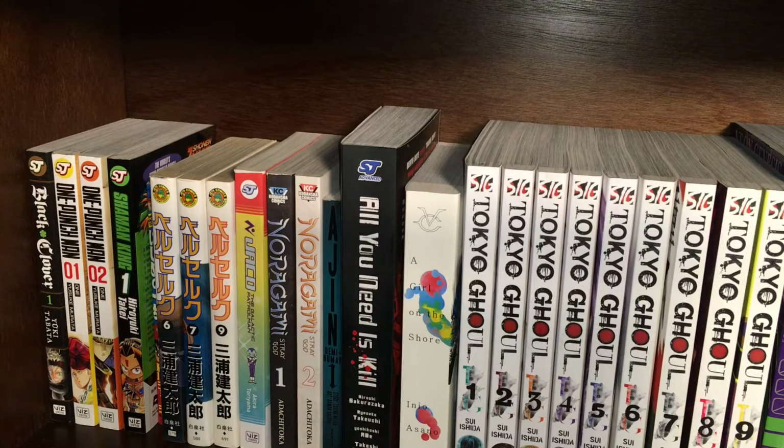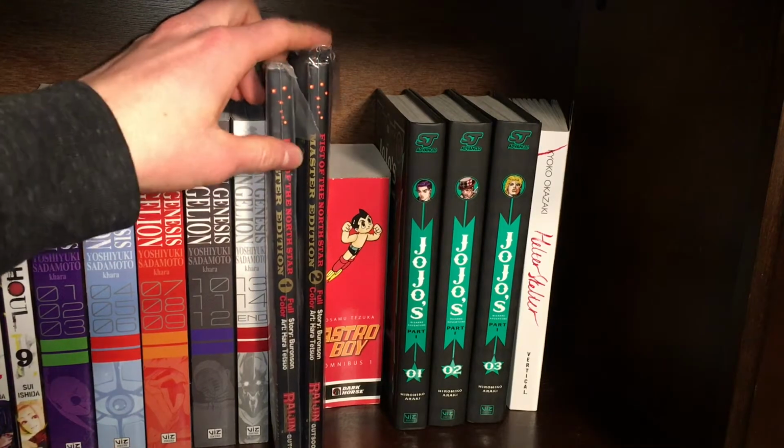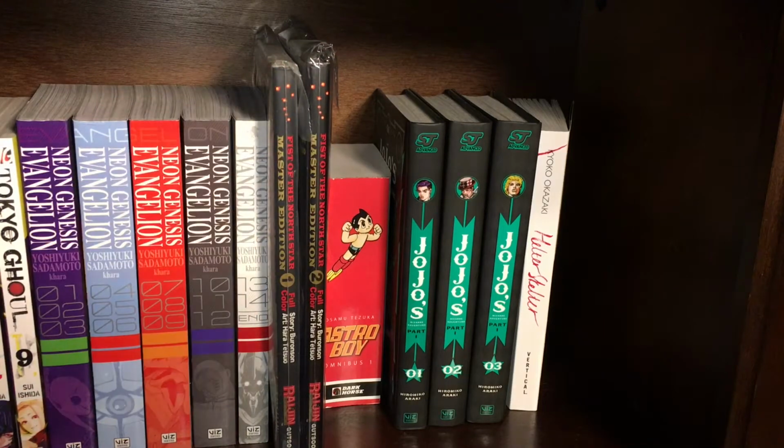They're pretty much the same quality as, and size exactly, as the Omnibus Attack on Titan and Fairy Tail volumes, and you know, that's not going on my collection. That's not gonna fly in this house. Just no, alright? That's not gonna fly here. Fist of the North Star, Master Editions 1 and 2, and come on now.